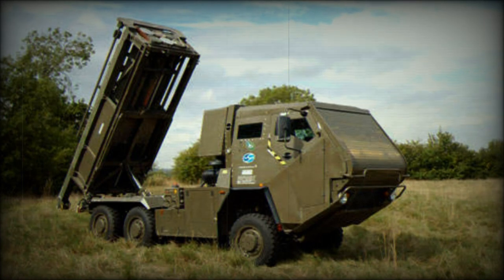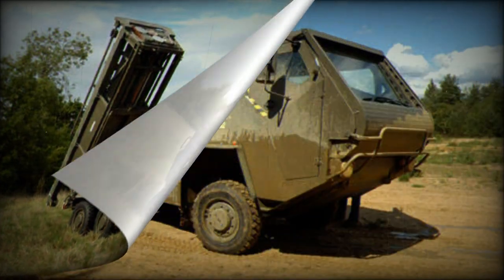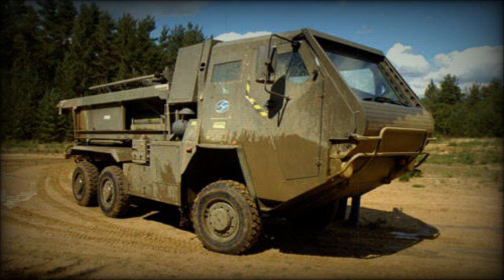The LIMAWS R, or Lightweight Mobile Artillery Weapon System, rocket, was developed in the United Kingdom. It is intended to provide support to rapid reaction forces as a lighter and more mobile alternative to the M270 MLRS. The LIMAWS R is generally similar to the US M142 HIMARS.